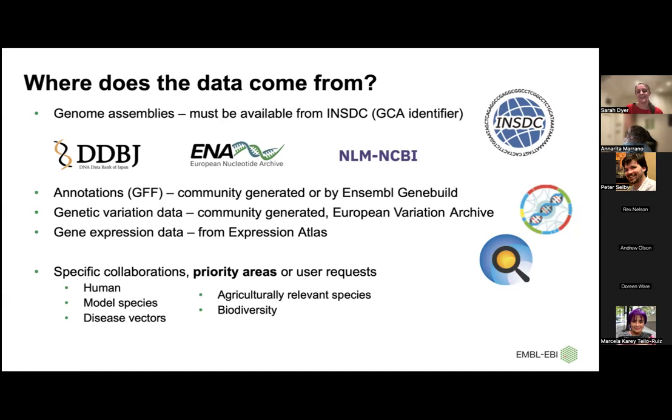And I use community a little loosely because it can be coming from a community group or it could be coming from RefSeq. So just external annotation is what we would bring in, mainly for plants and metazoan, for instance. For the genetic variation data, this is of course coming from the community. It can either be passed to us directly, but we much prefer it if it goes into the European Variation Archive first, and then there's a record that we can link out to. So that's there for everybody to see and reference, and there's benefits to depositing your data there.